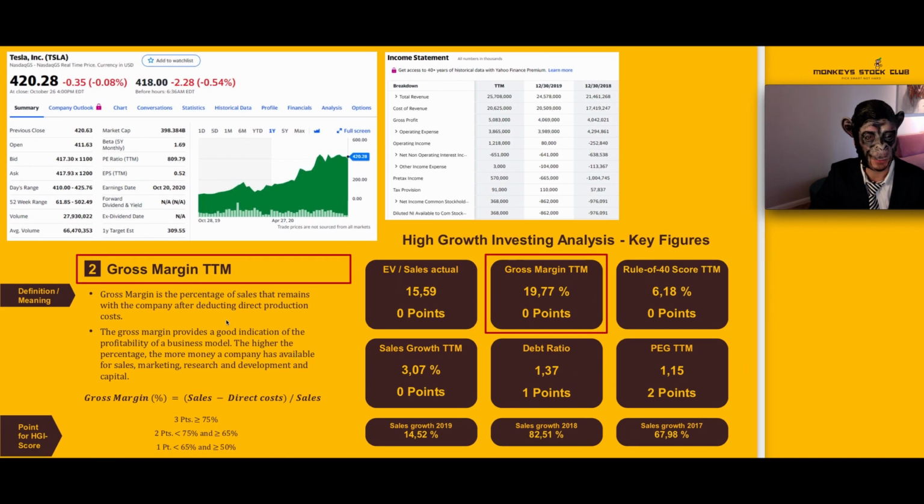Next one is the gross margin, the percentage of sales that remains with the company after reducing the value by direct production costs. Here you can see the formula: the sales minus the direct cost divided by the sales. It provides a good indication of the profitability of a business model. So the higher the percentage, the more money a company has available for other activities like sales, marketing, research and development. We came up with around 20%. Unfortunately, 0 points, as we are below 50%.